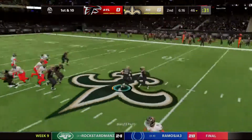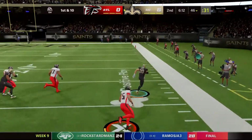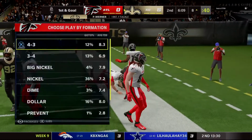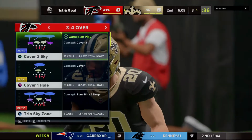If one piece... All right, rifles one, and that's going to be intercepted. Picked off by the rookie Pete Werner. Room here to run. That time defensively looked like they showed quite a bit of pressure but backed off, and it proved fruitful. They get the pick.